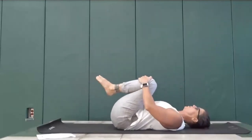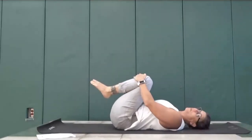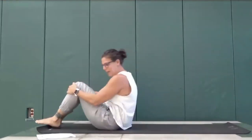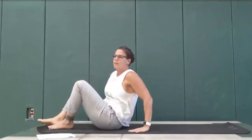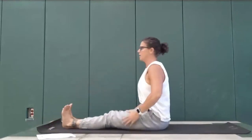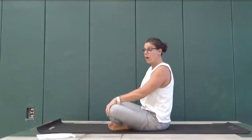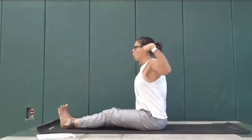Lower your head down to the mat. Very good popcorn. And my abs hurt, so I'm not so hungry anymore. Okay. What else might you see at a beach here in Florida? A helicopter. So sit up nice and tall, legs straight or crisscross applesauce, arms extended.